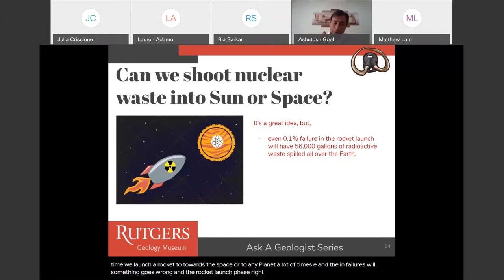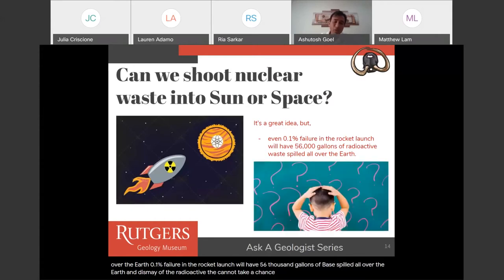Even a 0.1% failure in the rocket launch means even 1 out of 1,000 rockets we launch will have 56,000 gallons of radioactive waste spilled all over the earth. 0.1% failure in the rocket launch will have 56,000 gallons of waste spilled all over the earth, and this waste is radioactive. We cannot take a chance. Again, what do we do now?